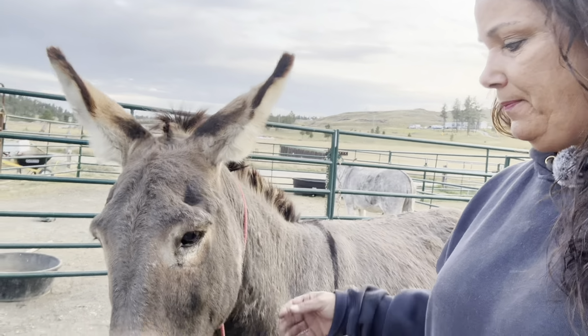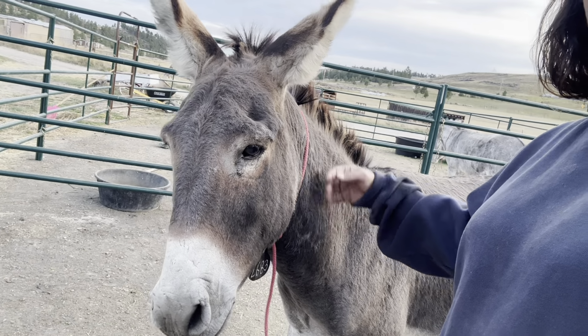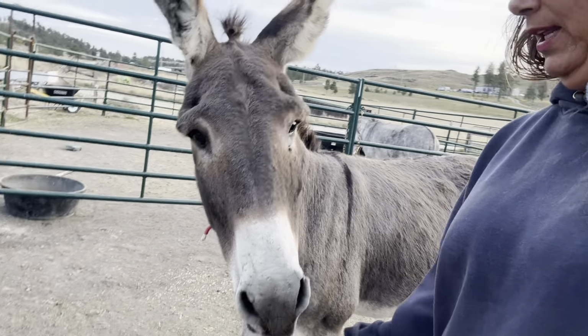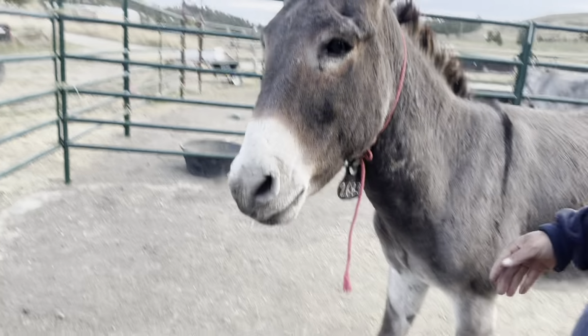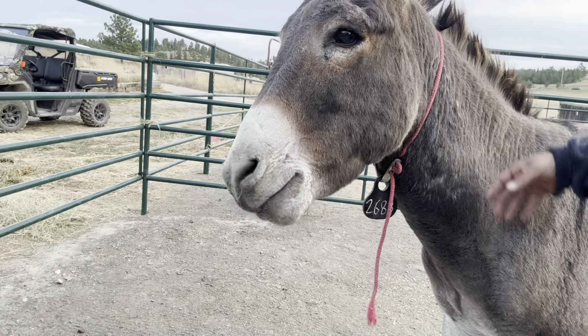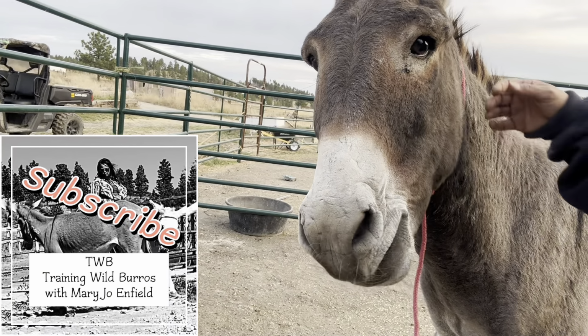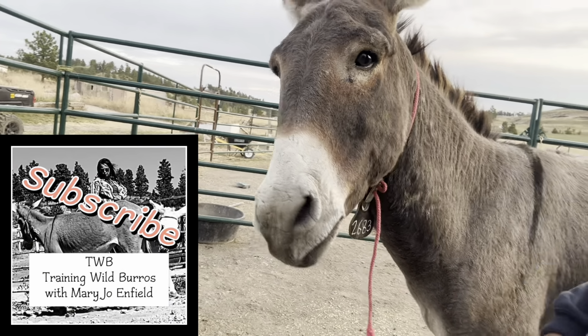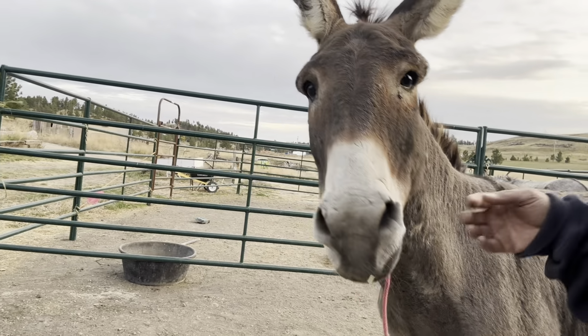You ready? 5, 4, 3, 2, 1, deep. Okay, I'm going to give him a really big mouthful, and then we're going to watch to see. He's chewing and he's still chewing. Now, if he stops chewing, just stop petting him and take a step back. You can see he's not too nervous about that.